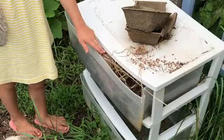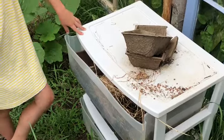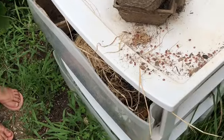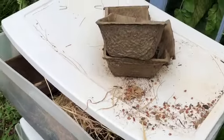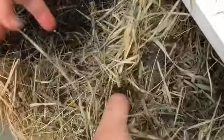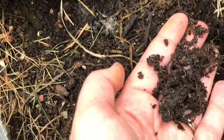We've seen so many videos on the internet and on YouTube about red wiggler compost bins, little worm composting. And so we have done our own in a set of drawers. We just ordered some worms, and then open the drawer here. We fill it with different things. There's soil in there. Take this out for a minute. Can't see the worms. There's a couple little wigglers right here.